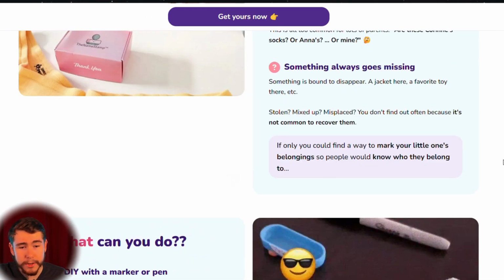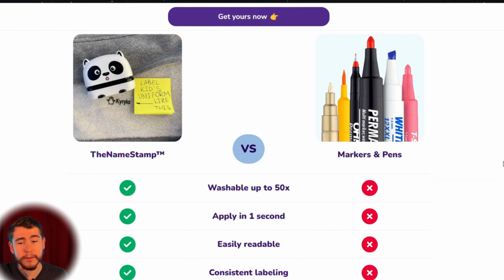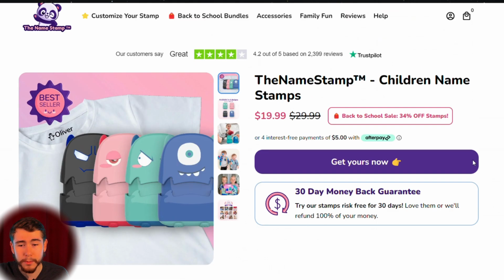They used high quality imagery. They use a bunch of supporting information that parents actually care about, instead of just AliExpress descriptions that you copy and paste onto your product pages.